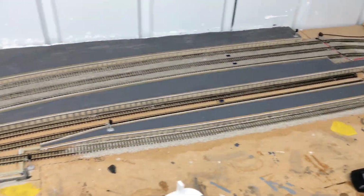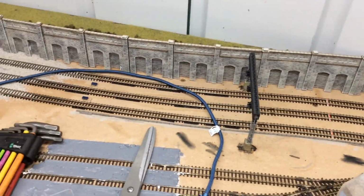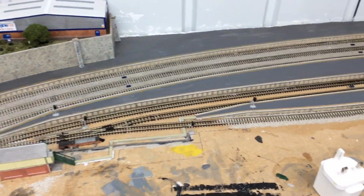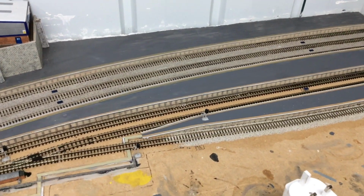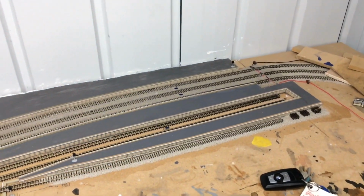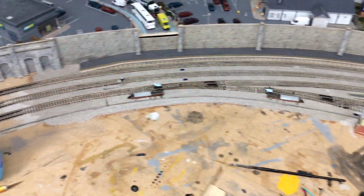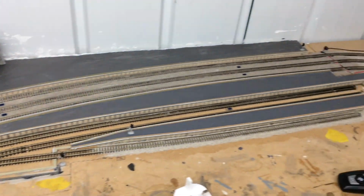So that's some of the ballasting done, it's just drying now. I've obviously got a bit more to do in the bay platforms and round by the signal gantry, but I shall end this video here and then I shall do a second part to the video in a few days time, and then I'll try and get that uploaded as quick as possible, where I'll be adding detail to the track after ballasting.